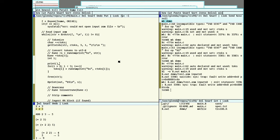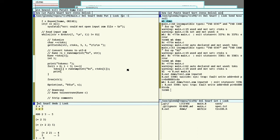So I'm gonna print, this is just debugged. So we're gonna do tokens. We're gonna do print. We're gonna do print there. We're gonna do percent s and then tox I and see if this just works, you know?